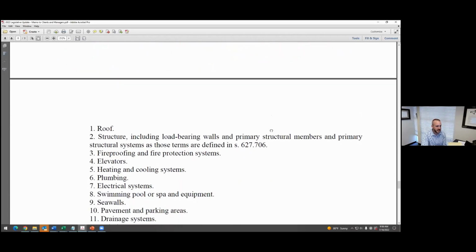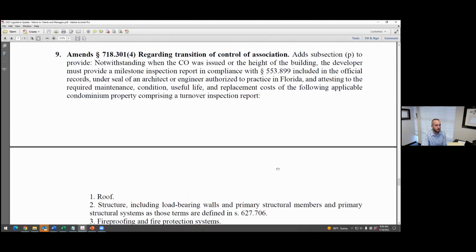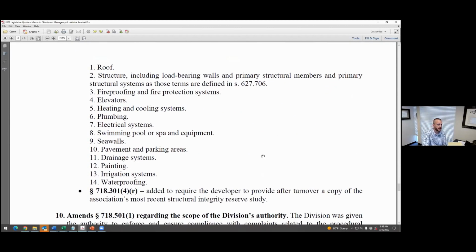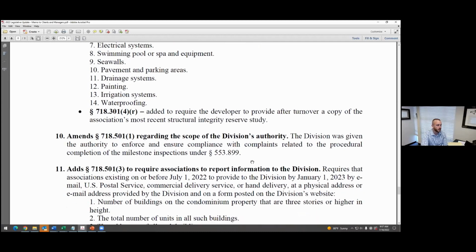And this again is what needs to be included as part of the inspection, which includes the following: the roof, the structure, fireproofing and fire protection systems, elevators, heating and cooling systems, plumbing, electrical systems, swimming pool or spa and equipment, any seawalls, pavement and parking areas, drainage systems, painting, irrigation systems, and waterproofing. 718.3014(R) was amended and added to require that the developer provide, after turnover, a copy of the association's most recent structural integrity reserve study.